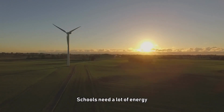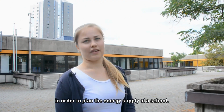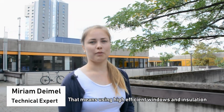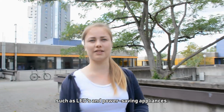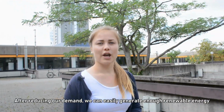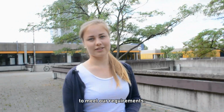Schools need a lot of energy, whether it's for the canteen, the lighting, or keeping the computers on. In order to plan the energy supply of a school, we first need to think about reducing the demand. That means using high-efficient windows and insulation, as well as high-efficient devices, such as LEDs and power-saving appliances. After reducing our demand, we can easily generate enough renewable energies to meet our requirements.